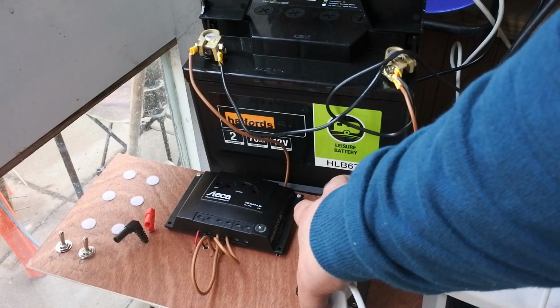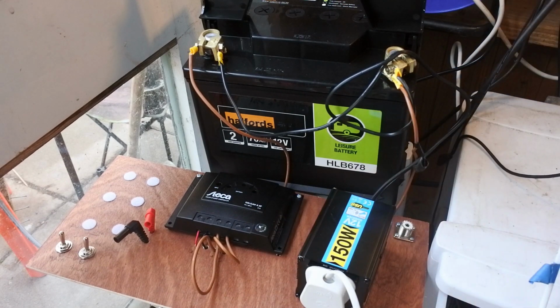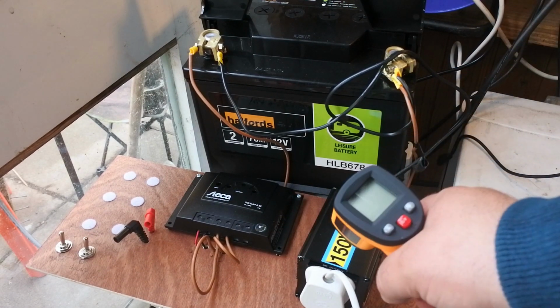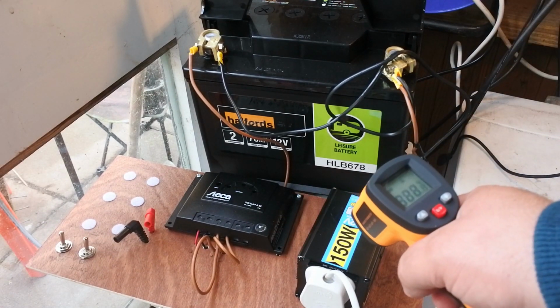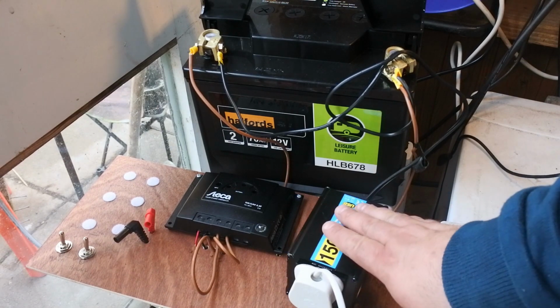So switch it on, oh, and there we have light. I want to actually show you something. These inverters do get quite hot. So I'll just start off with this, 22, and as I talk I'll come back to it.